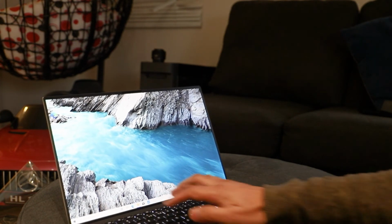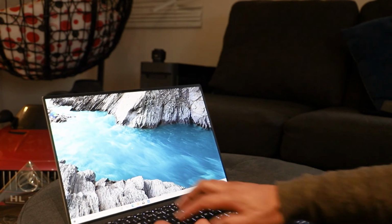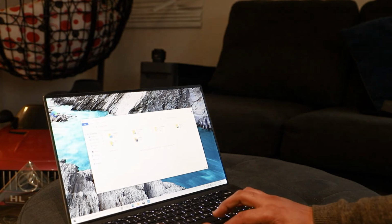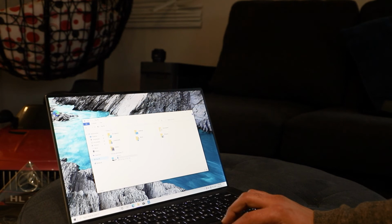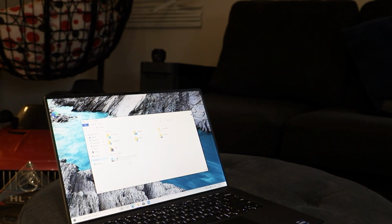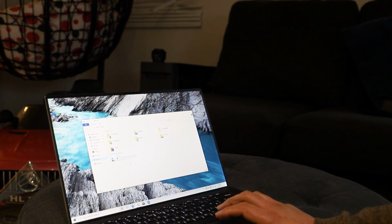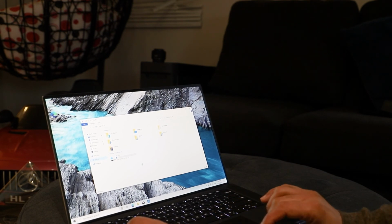And let's check out the SSD. It should be 1 TB. Yeah, it says there's 884 GB of free space. The remainder of the SSD, the operating system takes. It's obvious.